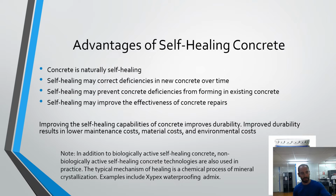And I got this photo down here. There is a non-biologically based compound that accelerates concrete healing. It's typically used for waterproofing applications, and has been around for over 50 years. It is a chemical-based product that produces a crystal. It basically grows crystals within the concrete when in contact with water. I just wanted to mention that because that is out there. I'm not going to be discussing how that works exactly. That's been around for a long time.